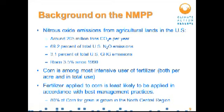All right, so the nitrogen management protocol. Basically, to give you a little bit of background on nitrous oxide and why we chose the project type that we did for one of our first and hopefully most comprehensive agricultural protocols. Nitrous oxide emissions from U.S. agricultural lands amount to 205 million tons of CO2 equivalent per year. That's about 70% of total U.S. nitrous oxide emissions and 3% of total U.S. GHG emissions.